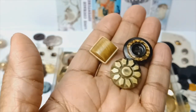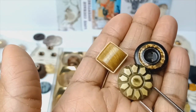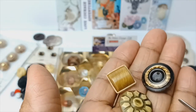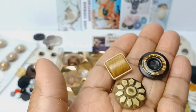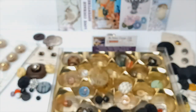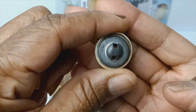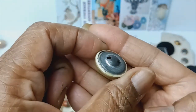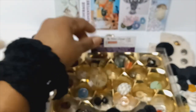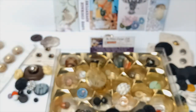And my favorite, of course, come on, can you guess? Obviously, it's going to be this one. It's amazing. It has texture, it has design, and the color is absolutely amazing. I will just quickly do a turn. You can see what the back of it looks like. The back looks like that. Amazing button, one of my favorites out of all of these.